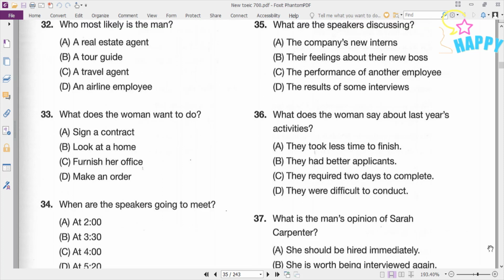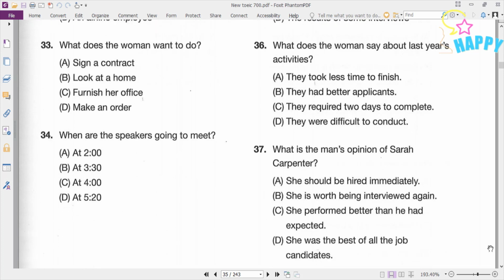Number 36. What does the woman say about last year's activities? Number 37. What is the man's opinion of Sarah Carpenter?